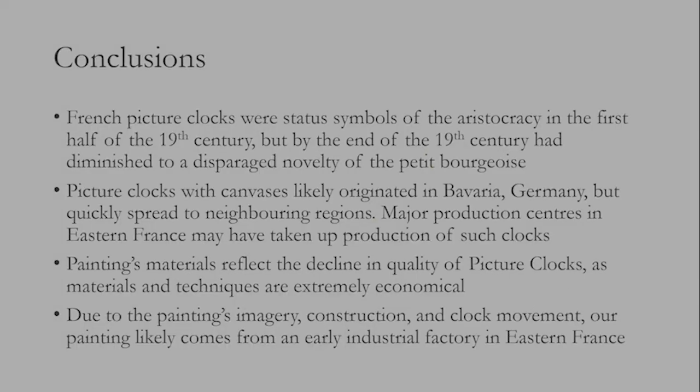We'll just have some conclusions on what we found and talk about some potential areas of further research. Much of what we've been able to find still remains to be studied further, as most of what we have can be further done. The painting we studied is clearly in a long tradition of painted clocks, starting from the 18th century aristocracy and cabinets of curiosities. But they're also related to the initial picture clocks on canvas or panel, which are originally seen in southern Germany and appeared to quickly influence other regions.